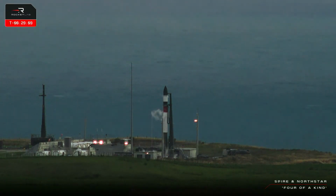Bringing you a quick update from Mission Control here. The launch director has adjusted today's T0 time to allow just a little bit of extra time for sensor data to come up to temperature. The new T0 time is now 0634 UTC, approximately 30 minutes from now.